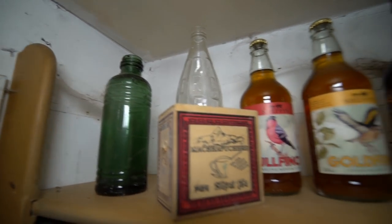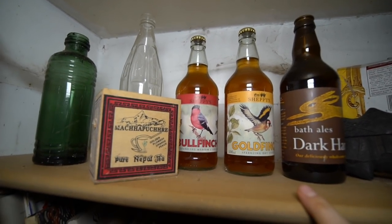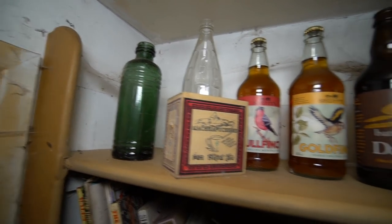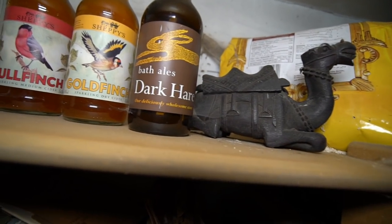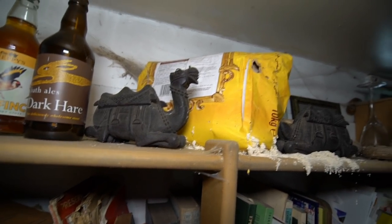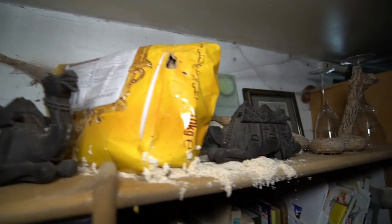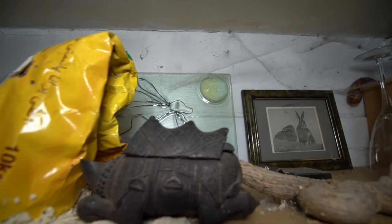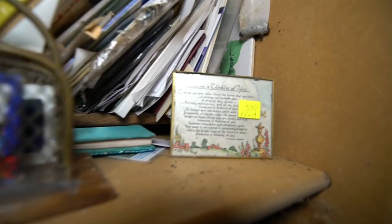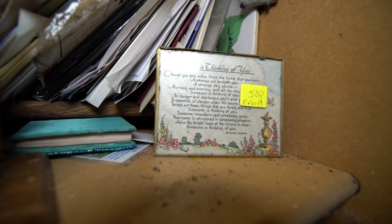Stuff right at the top. Oh, still got the booze in there. Unopened. Bath Ales, Goldfinch. I bet you that's a massive bag of rice or something. Yeah, they come in those huge bags, don't they? Someone thinking of you.